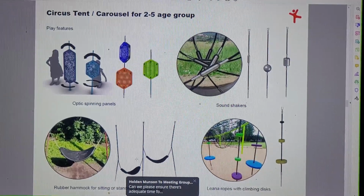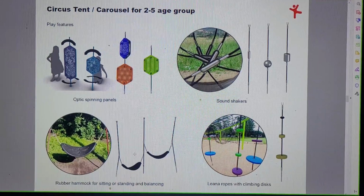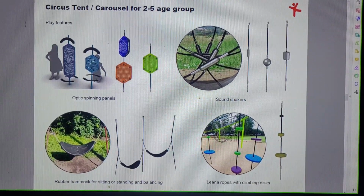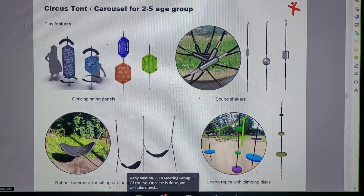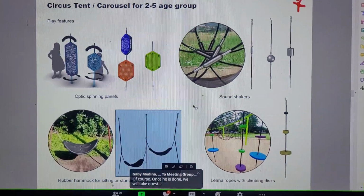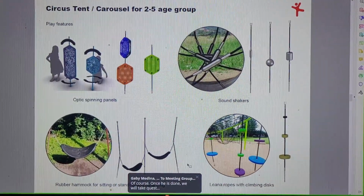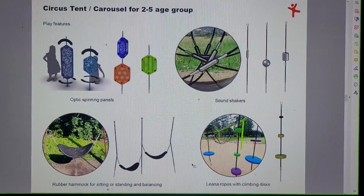Just to go into a little bit of the elements, I'll go through a few slides that show some of those dedicated play features. So again, looking at different panels to put in there for activities at the ground level, different hammock seats down here in the bottom you'll see for balancing or sitting or bouncing or whatever kids may want to do over there. And also a lot of different ways for kids to climb up. So not just your traditional ladders and steps, a lot of different ways to encourage activity and really make it a destination playground.